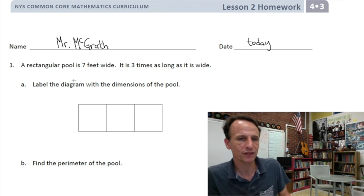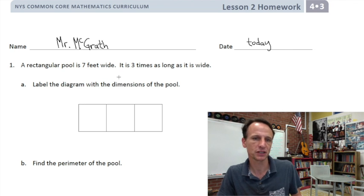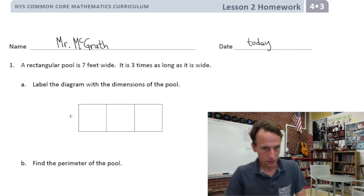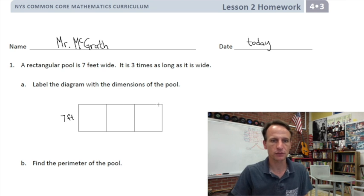Now, number 1, we have a pool, a rectangular pool. It is 7 feet wide. It is 3 times as long as it is wide. So let's label the diagram with the dimensions of the pool. So here we are. We have 7 feet is our width here. So let's label that. And I'll use the abbreviation for feet. And then the 3 times long, well, that means 3 times 7 feet, right?